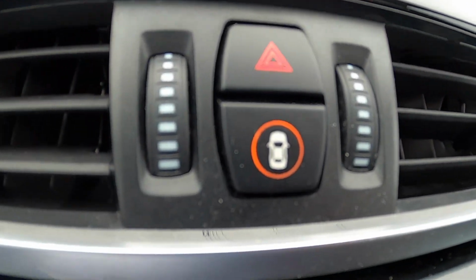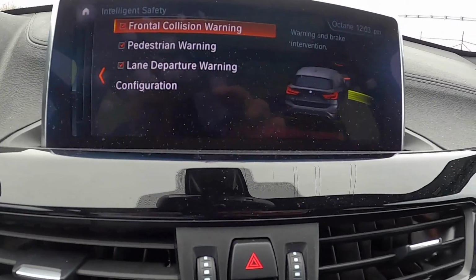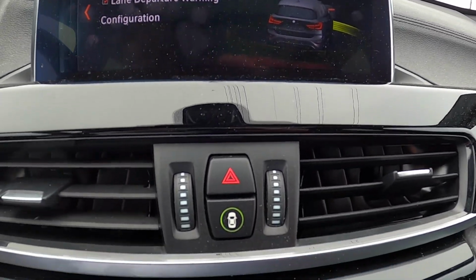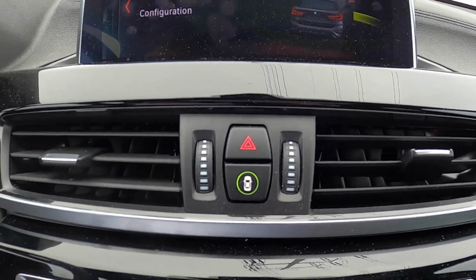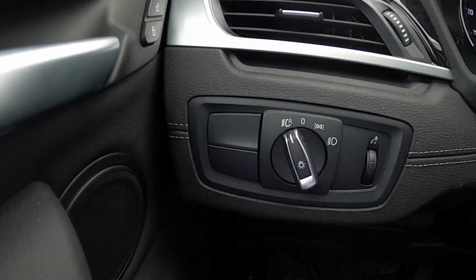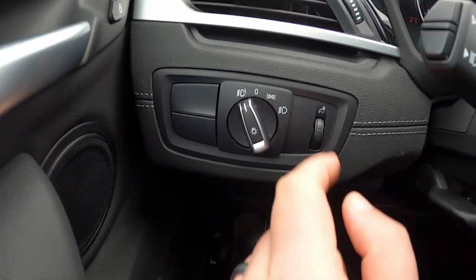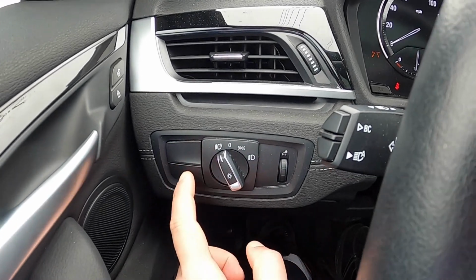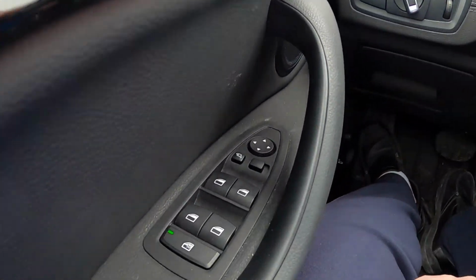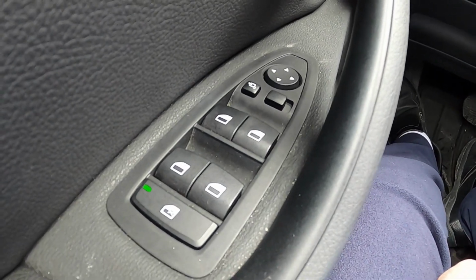We're going to have the iDrive, the safety features right here, and if you press that button, it'll come up. And this was turned off just from the driver profile. We're going to have the automatic portion for headlights, or you can turn them off, or just have what I call the pimp lights on. This doesn't have any other features, so you're not going to see anything there. Pretty standard switch gear on the door.